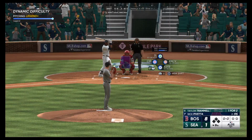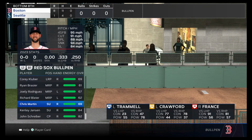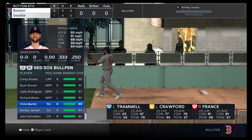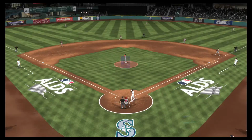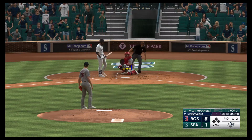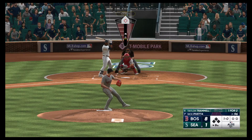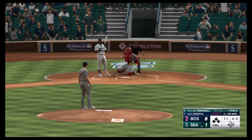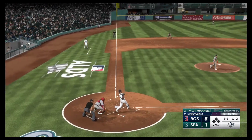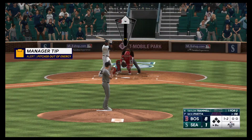Now it's the DH, Taylor Trammell. One for two. And a pitch. That's down and in. Count 1-0. Swing and a miss. 1 ball, 1 strike. 1-1 now. And there's a foul ball. The 1-2.